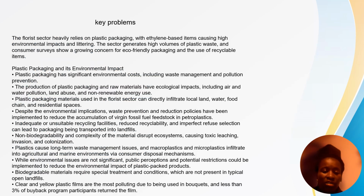Key problem here: the florist sector heavily relies on plastic packaging items, causing high environmental impact and littering. The sector generates a high volume of plastic waste, and consumer surveys show a growing concern for eco-friendly packaging and the use of recycled items.